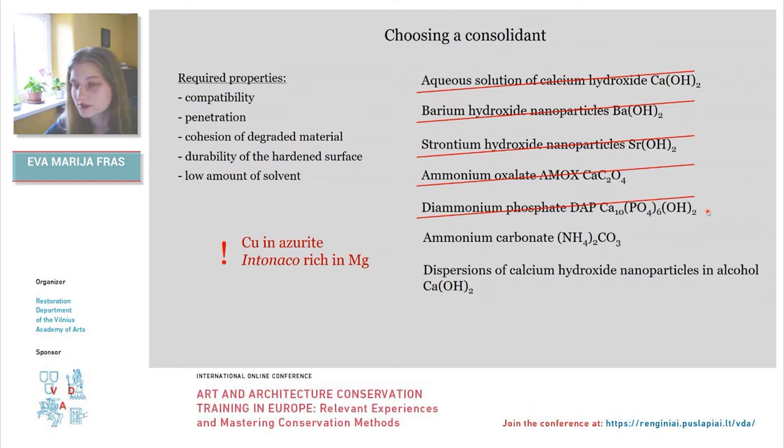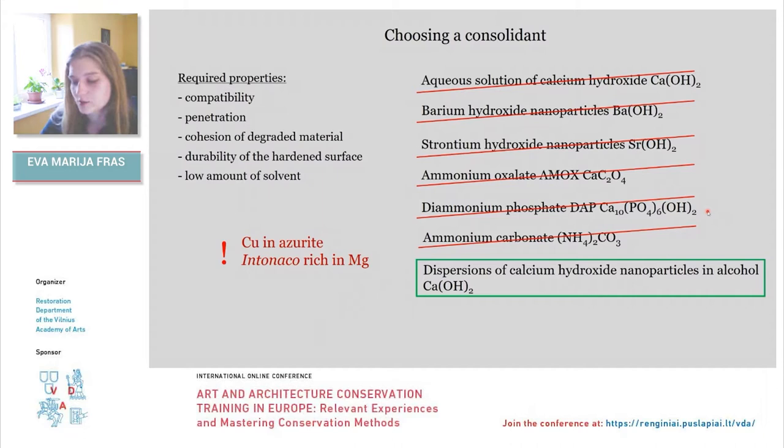The ammonium carbonate is problematic because of the ammonia that could react with some pigments, for instance, malachite, which is chemically very similar to azurite, and it could have some unwanted reactions. So the only consolidants that we should consider here are alcoholic dispersions of calcium hydroxide nanoparticles, which are used to solidify historic porous carbonate materials.